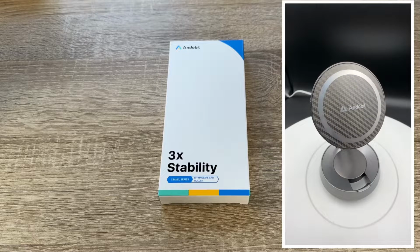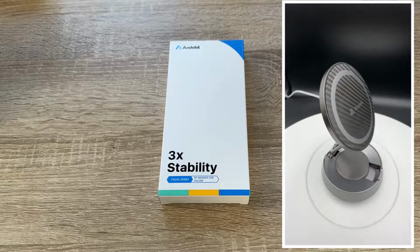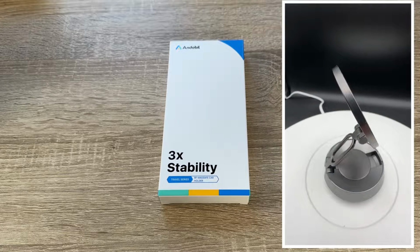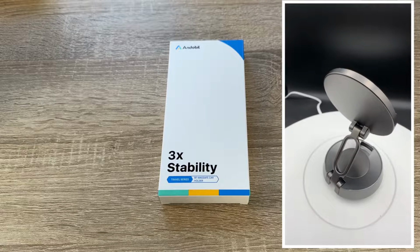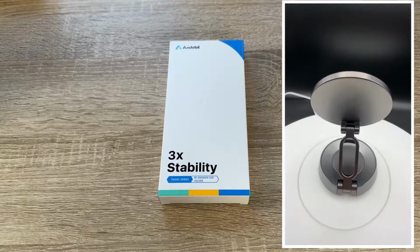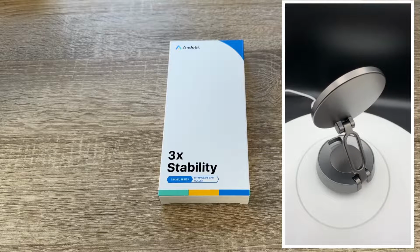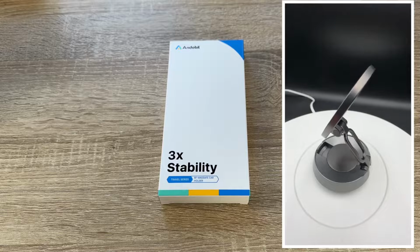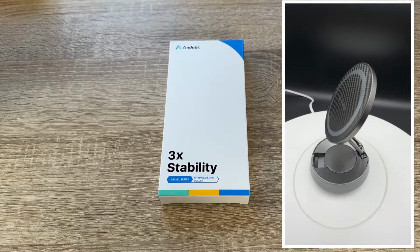Today let me introduce you this Andobil NEWEST Alloy folding MagSafe compatible car mount with strongest magnets, and it's big phone friendly. We have here an ultra stable magnetic phone holder for the car dash. It fits for the iPhone 15, 14, 13, 12 Pro Max Plus Mini devices and MagSafe cases. But more.